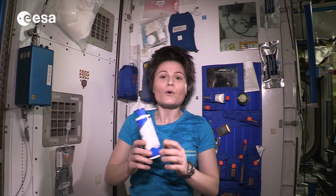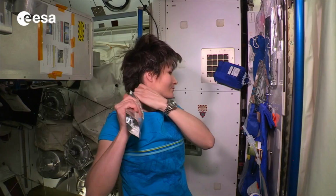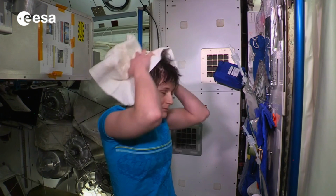And to wash your hair, we have a special no-rinse shampoo that requires theoretically no rinsing, but at least very little rinsing. So we just squirt water into our hair, we add some shampoo, we massage it just like we would on Earth, and then we kind of dry the excess water and shampoo off with a towel, and off we go.